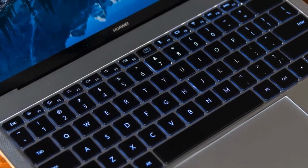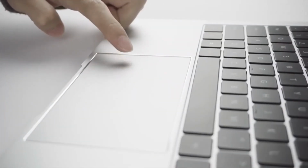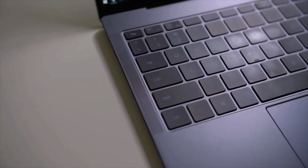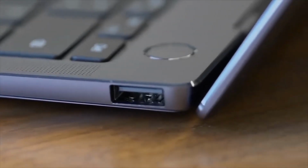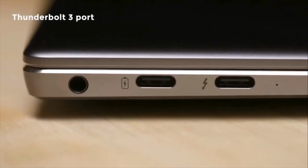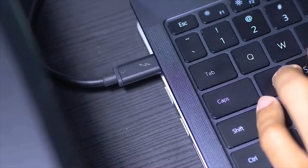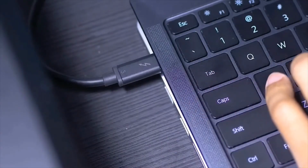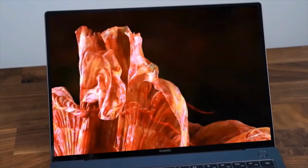Open it and you find a MacBook-like backlit keyboard, large trackpad, a power button, and 2 side grills. The MateBook X Pro might be thin, but it still has a single full-sized USB 3.0 port alongside a USB-C port and a Thunderbolt 3 port. Either of the USB-C shaped ports can be used to charge the machine, while there's a traditional headphone socket but no card reader. As for performance, the screen is the star of the show.